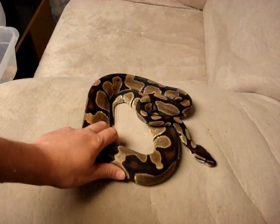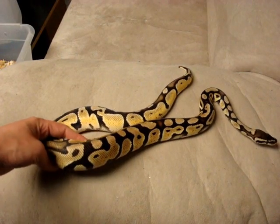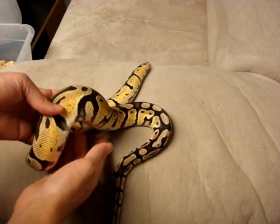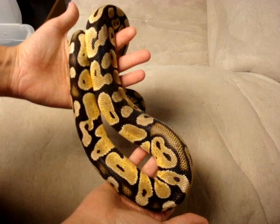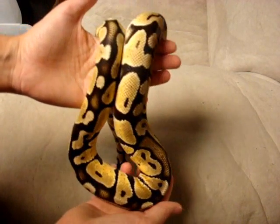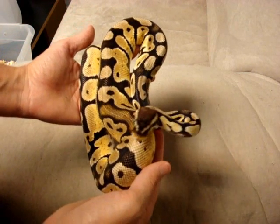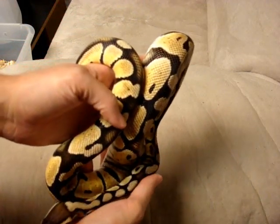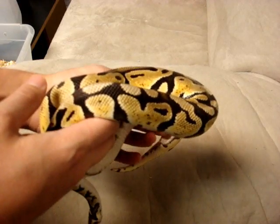That's Miss Hershey. This is Tiger, my pastel male ball python. I think he's just about one of the most beautiful pastels I've ever seen. You can see that he's gotten quite a bit bigger, but he's hanging on to his color pretty good, actually. A lot of them brown out really, really bad, but he is keeping a lot of his bright color. Hey, look at those nice creamy gold tones and orange tones.